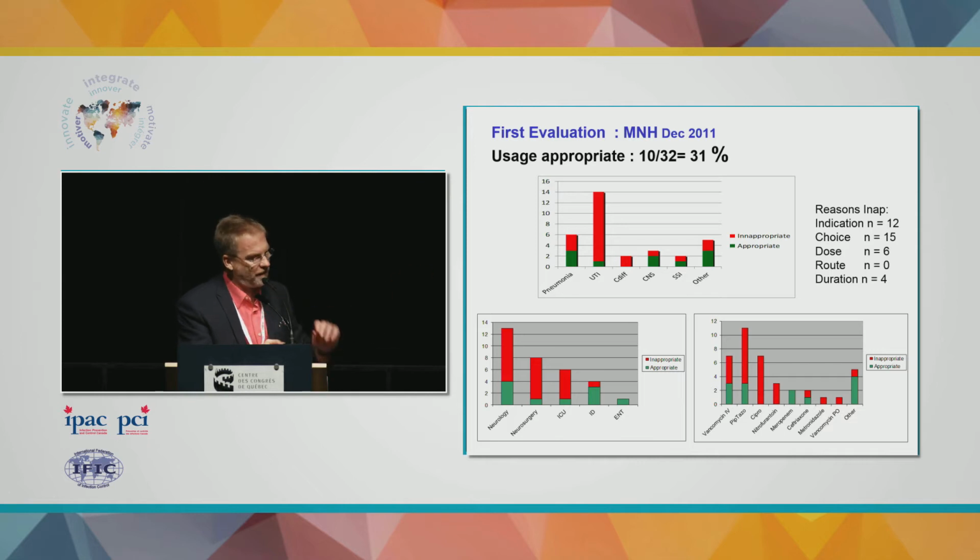So, first trial of audit and feedback. So we went to a hospital, which was a neurological ward, and for a month we surveyed everyone on antibiotic. There were 32 patients on that ward that were put on antibiotics. Green is good, red is bad. And you can see that overall, it was good in only 31% of cases.